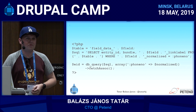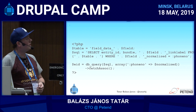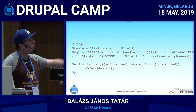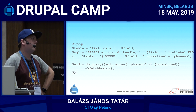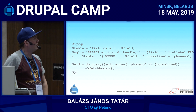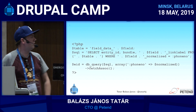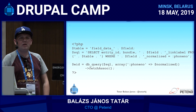But here are some examples still. Is there any problem with this code? Okay, we are somehow combining an SQL query and then we use db_query on that with a placeholder for phone number, if I see it well. Can there be any issues?